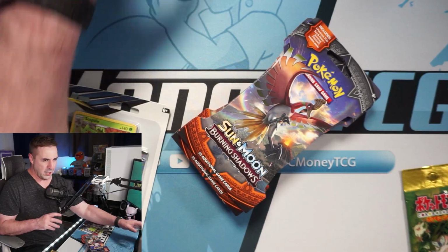Keeping the theme with the vintage stuff today, we've got Evolutions packs that I had sitting over on my desk, that I randomly had 2 Evolutions packs, and we've got a bunch of Burning Shadows and an Unbroken Bonds blister. So we've got a giant variety of stuff today. Chances for Charizards, vintage holo, all kinds of stuff. It's gonna be a great video. So yeah, let's jump into it. We've got a lot of stuff to jump into today.